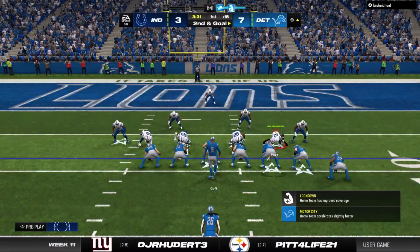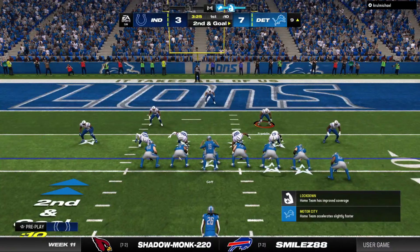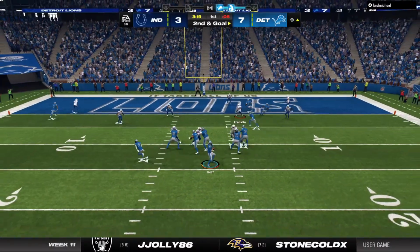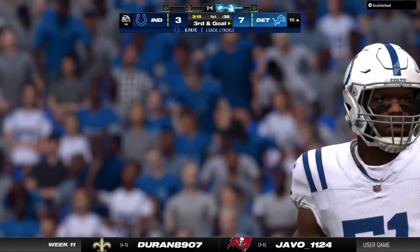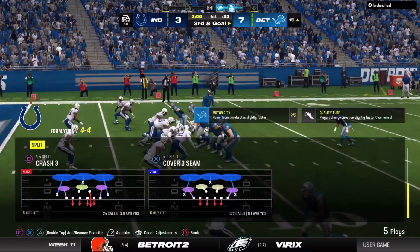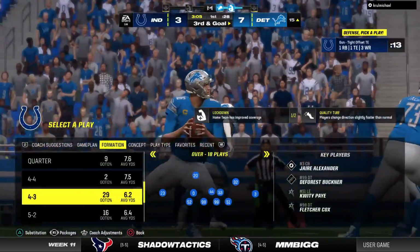Another shot from the 9 on 2nd and goal. Goff now looking to throw. And he's going to be dropped back at the 15-yard line. Quiddy Pay getting in there and burying him behind the line. 2nd and goal, last thing you need to do is get pushed backwards to take a sack. But he couldn't find anywhere to go with the football. Had to eat it and ended up on the ground.